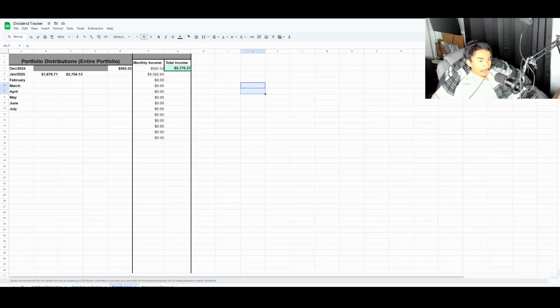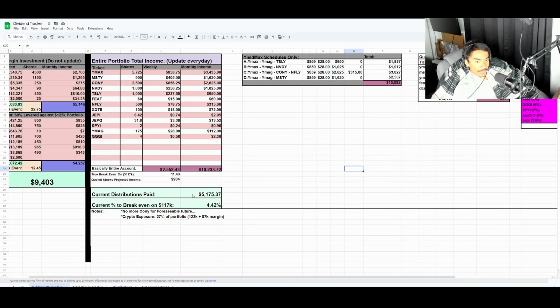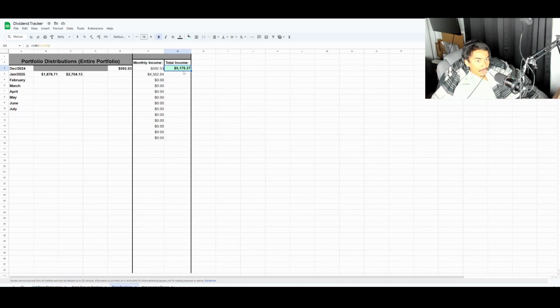We can go to our distribution page, and every week when it's schedule A, B, C, or D on YieldMax, on that date, I will look at all of the distributions I got on that date, and I'll put it into a new square. So next week is MSTY's week, meaning if I get $2,000 from MSTY, I'll plug in $2,000 right here. This will increase by 2,000, total income increases by 2,000, and this right here on the current distributions paid, taken from this number right here.